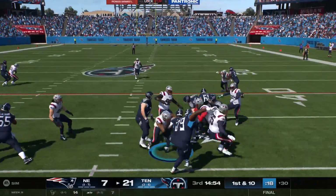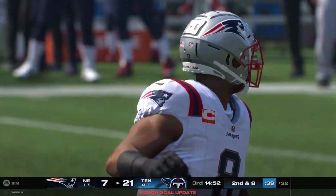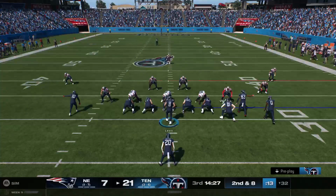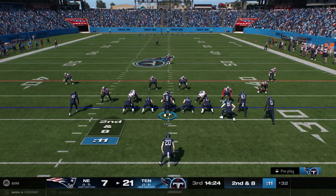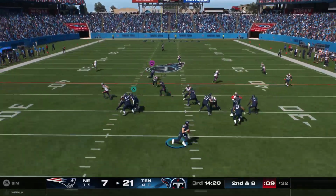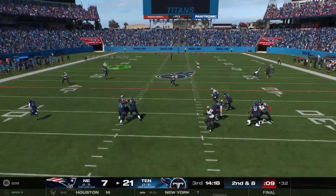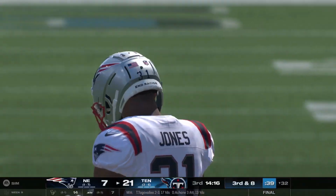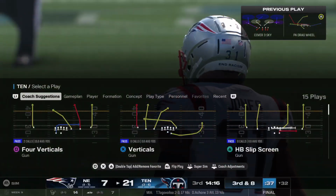Second half begins with a run by Pollard. And he sneaks his way forward only for a couple here. Second down. Now second and eight at the 32-yard line. Levis now off of play action. And he bats it away, and it falls down incomplete.